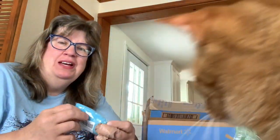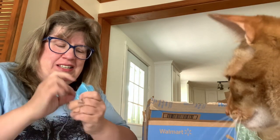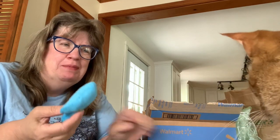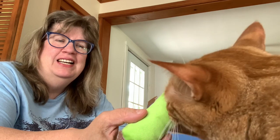So, does Ollie like it? Well, it made him gag. I will tell you that one. Let me see what these smell like. They smell like catnip. There's this very strong catnip smell. Let me open up all of them. That is first, folks. Will it make him gag? There you go. See? He seems to like the green one.